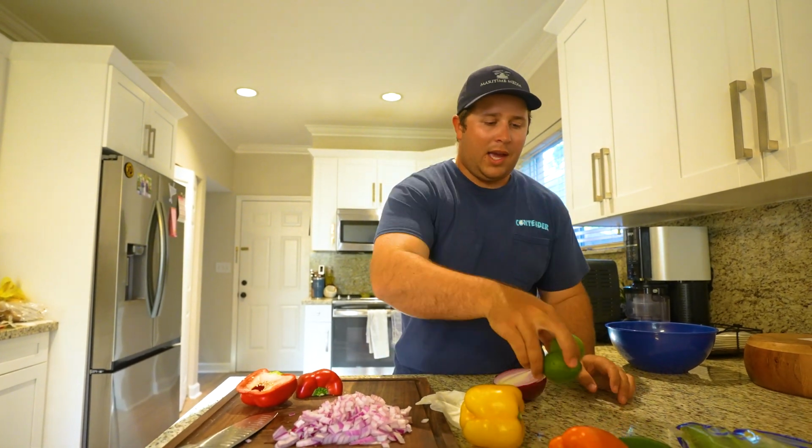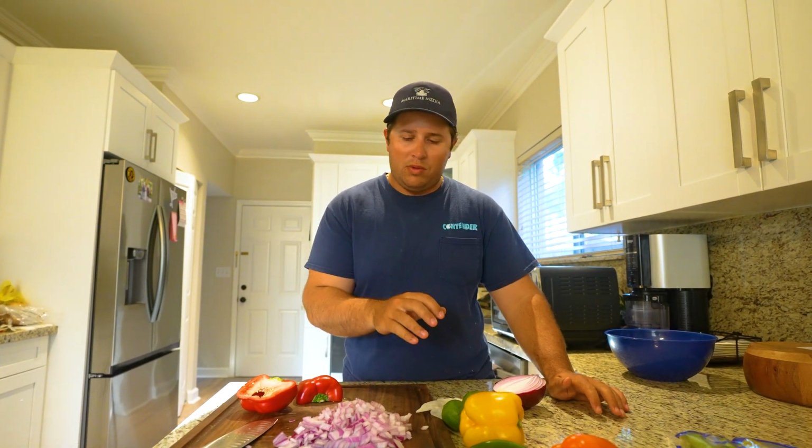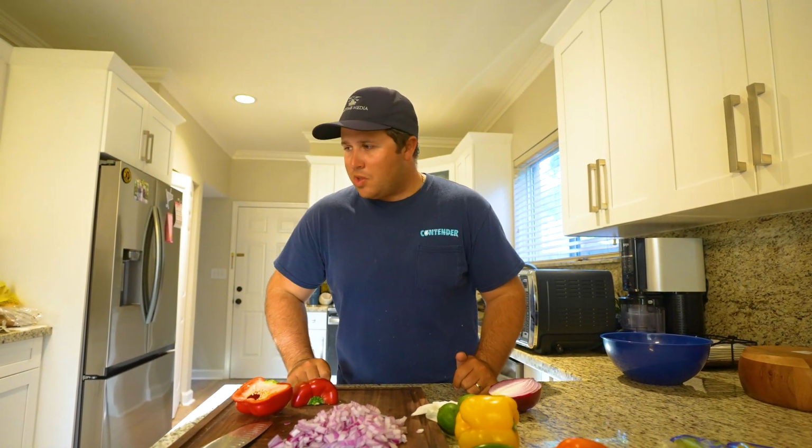And then I like to add in a little bit of jalapeno, totally optional, up to you. I like mine spicy, and a little bit of lime helps kind of cure that lobster. Even though we're boiling it, it adds a really nice flavor. And we've got our bunch of seasonings over there that we're gonna get to, but we're gonna chop up all our vegetables right now. The pot's almost ready with the water, so we're gonna drop our lobster in pretty soon.